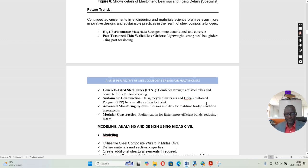Modular construction is happening, prefabrication for faster, more efficient builds, reducing waste. I know in bridges now, we have this material from France, we have Mabey Johnson in UK. These guys have quite elaborate prefabricated modular bridges that tend to speed up the construction works within days. And it is what we have been trying for Baileys. We do it. What delays is only the foundations. We did about 6-7 in the last 10 years, and our delay would be on the civil works. The superstructure is done in a day or two, and we are done. So that is very important.